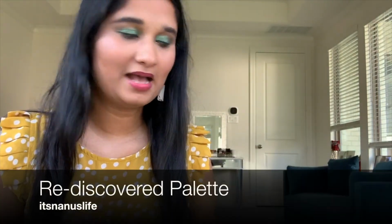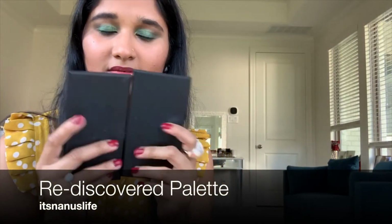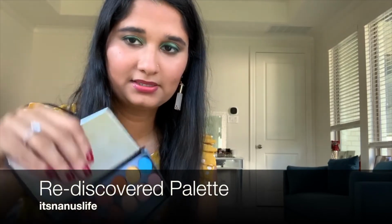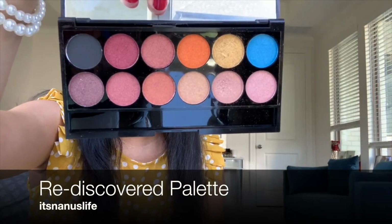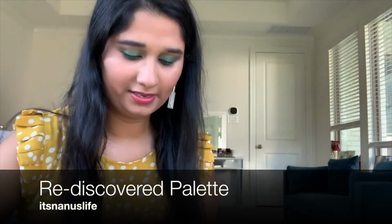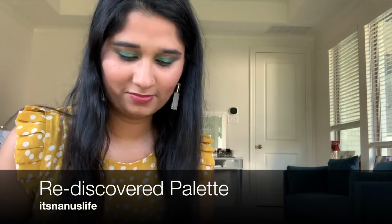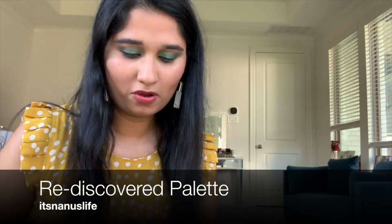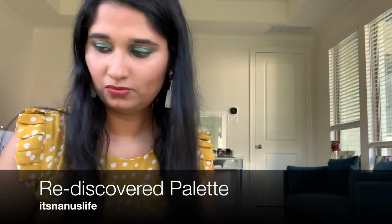So rediscovered palettes, for me it would have to be these Sleek palettes. I was going through my collection and I forgot all about these Sleek palettes. Well, I wouldn't say they're the most colorful, but I was almost going to say they're pretty colorful. But this one's a lovely Sleek palette. Again, this is drugstore. I don't think this is high-end, I could be wrong. And then the other one is this palette. Oh my god, these have always been the hardest to open. But yeah, these are my two rediscovered palettes.